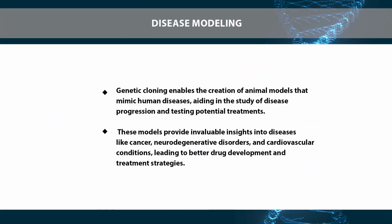Next application is disease modeling. Genetic cloning enables the creation of animal models that mimic human diseases, aiding in the study of disease progression and testing potential treatments. These models provide invaluable insights into diseases like cancer, neurodegenerative disorders and cardiovascular conditions, leading to better drug development and treatment strategies.